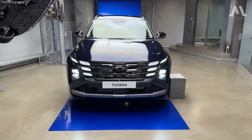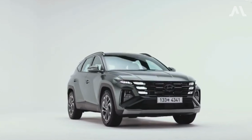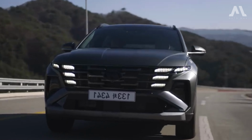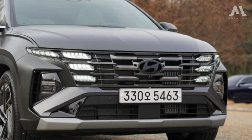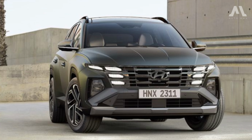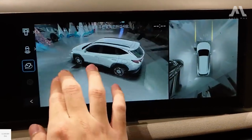The price of the new Tucson ranges from $21,059 to $26,136 for the gasoline 1.6 turbo model and $22,898 to $27,975 for the diesel 2 model. For the 1.6 turbo hybrid model, the price of the hybrid model after tax advantages varies between $24,418 and $29,320.